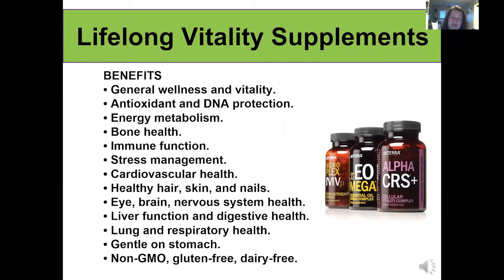And even recently, I had such a nasty sinus infection. I never had one in my life, but there were some fires happening here in Poland, and I was working in very dusty conditions for a couple of weeks, and I'm allergic to dust. So all of that together created a very strong allergic response, which I ignored to the point that I got a very nasty sinus infection. And then the Lifelong Vitality supplement was a great base to help me heal from it, and especially alpha CRS, which is the anti-inflammatory, it's a corrective inflammatory support supplement. I doubled it, and it was amazing.